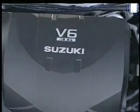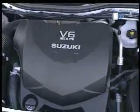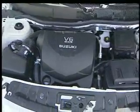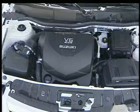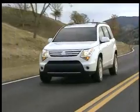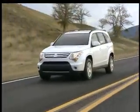Performance is the next category for the Suzuki XL-7, and power is provided by a 3.6 liter dual overhead cam V6, and I think it's adequate power. Adequate. 252 horsepower, 243 pounds-feet of torque is just adequate. You don't have nearly that in two of your little Ford Focuses. Hey, listen, it's a great driving vehicle.